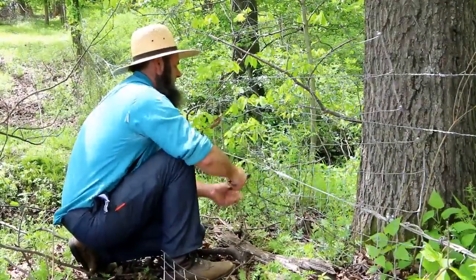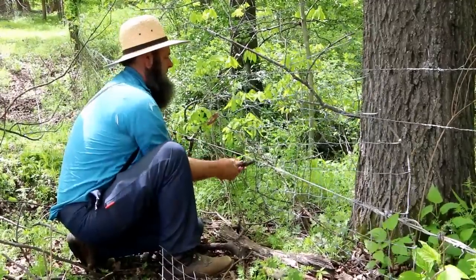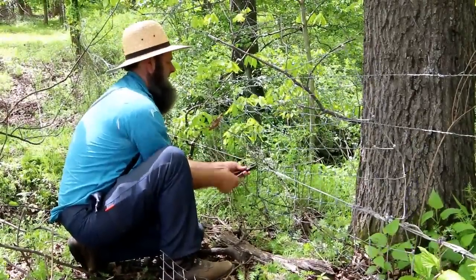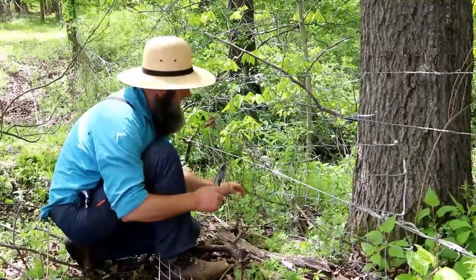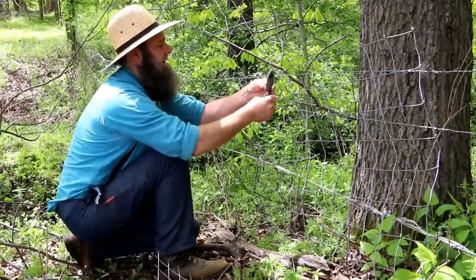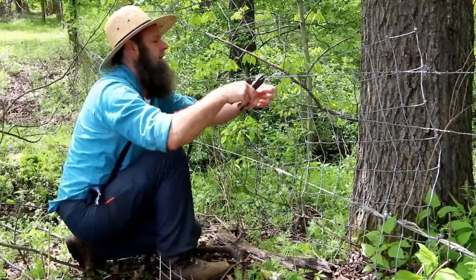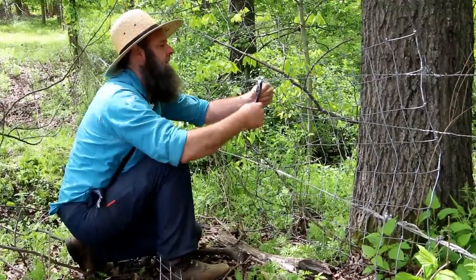I'm going to turn them loose in here in a minute, and we'll see some more of Doug and the sheep herding system. But it's pretty simple here. I'm just going to tie onto the existing fence that's already here, and we'll be in good shape. This panel's plenty big. I won't need to use the welded wire. I really try not to use that if I can.